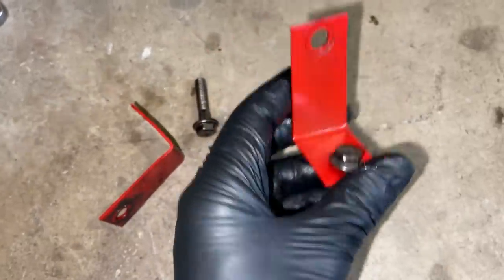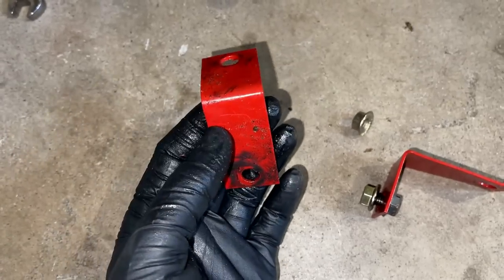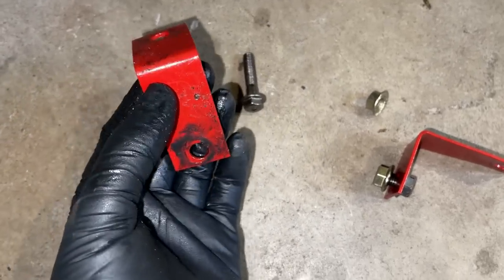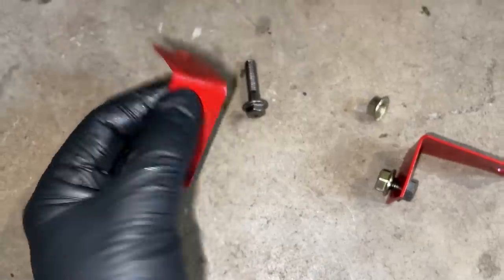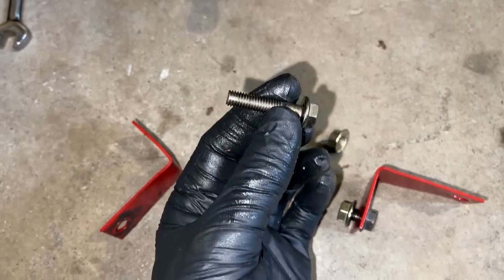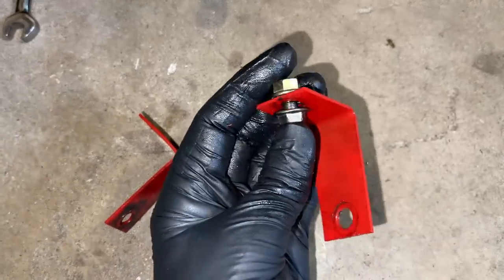Yeah, I'm not really sure what to think about these, other than I had assumed someone put these on and that they were not factory, but that's not the case. These were attached using hardware that matches the hardware that holds the engine to the insulators. And this bolt here was attaching these brackets to the frame, one on each side.